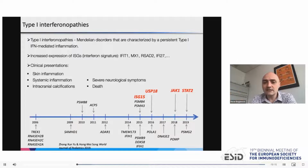And here is a very nice timeline of discoveries of monogenic disorders that lead to type 1 interferonopathy. And I will tell you about those in red that I and my group have been involved in characterizing.